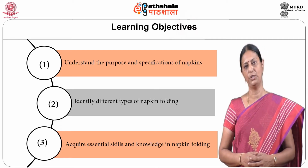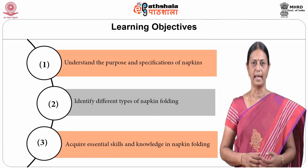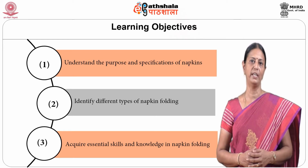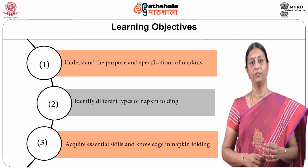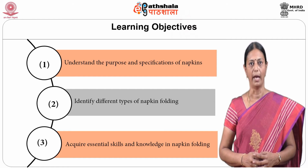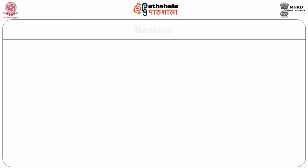Now, after completion of the topic, you will be able to understand the purpose and specification of napkins, identify different types of napkin folding, and you will also acquire essential skills and knowledge in napkin folding. Now, let us see the color and fabric which is used in the making of napkins.